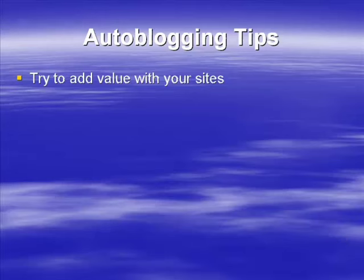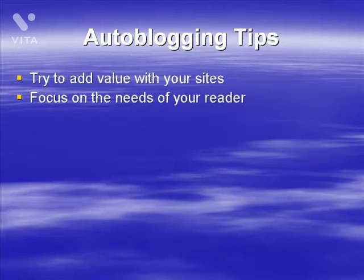Created well, you can get incoming links from other sites. I've created auto blogs, and because I've thought about what people are looking for, I'm having incoming links from people all over the place who are referring to the site because it's got valuable information on and could be considered an authority site. So always think about that.